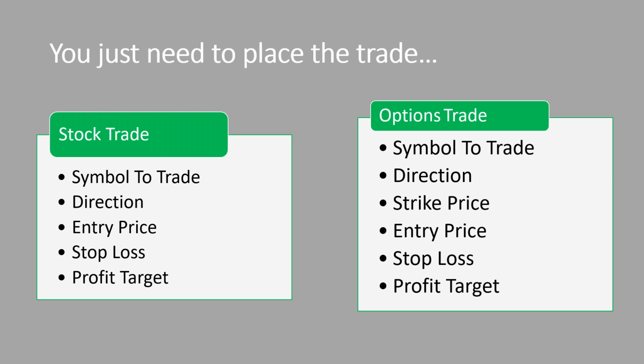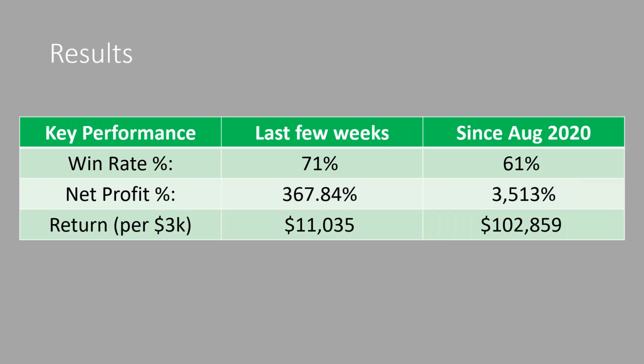This is what you need to place a trade, right? You need to know what to trade, the direction, where to get in, where to get out, and where to get out for profit. That's what I deliver to you. So you always have the data, right, up front. This is what we've sent out. I just showed you the tracker recently. Since August, I've been sending out option signals of all different sorts, no matter up, down trend, sideways conditions, right? So you've got a long-term perspective of performance, you've got a recent performance, right?